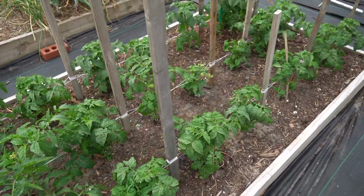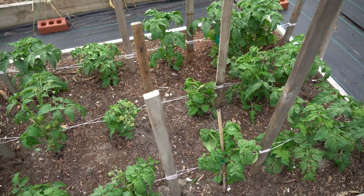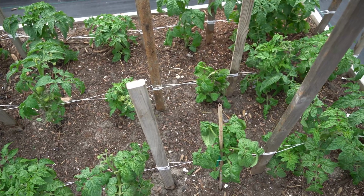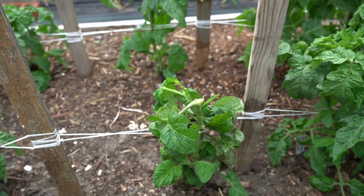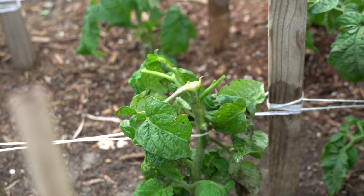And that was a tremendous mistake, because what happened was, and I didn't even think of this, I covered it with the tarp and I had my sprinklers running for 3 hours, and then all of that water collected on the tarp and it just crushed all of my plants. So I have a bunch of them like this one right here, that completely snapped in half.